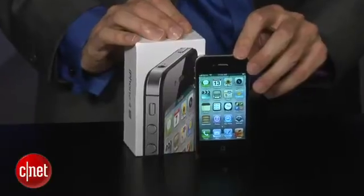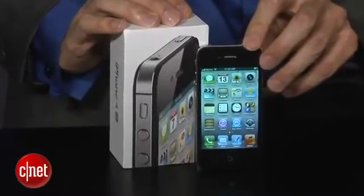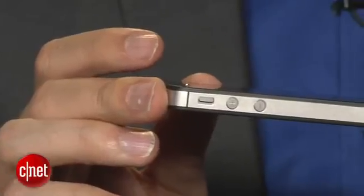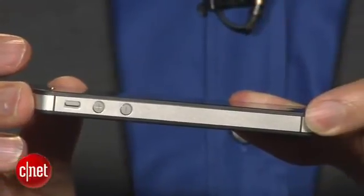Of course, if you're a Sprint customer and been wanting the iPhone for years, certainly now is the time to buy. I like what I see here. I like the enhancements, and over 1 million people have bought this phone already, so they certainly like it too.